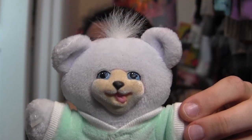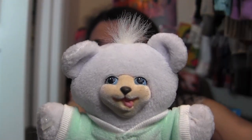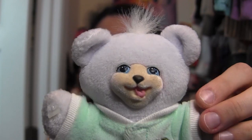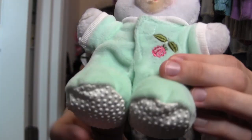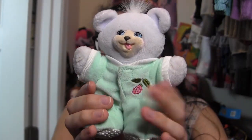And then this is Baby Joey. You can see he's got his little tongue sticking out. He's got a tuft of hair. He doesn't have eyelashes on his eyes since he's a boy. And this is not the outfit he came with. I believe this is from the crib. So they're just some little soft onesie pajamas. There's the berry on the side, and they even have little footy grips like real pajamas, which I think is adorable. The babies are really cute, and I will find the baby accessories once we start digging into that box so you can see the other things that they came with.